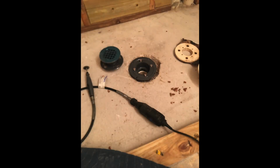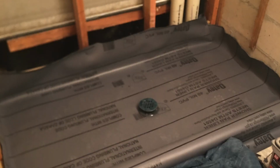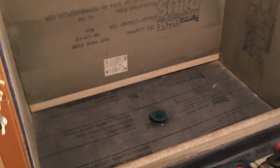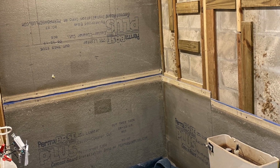Then I moved on to building the shower curb and laying in the initial drain and the pre-slope for the shower pan. I put in the liner, and then I started with a little bit of cement board just to hold everything in place.